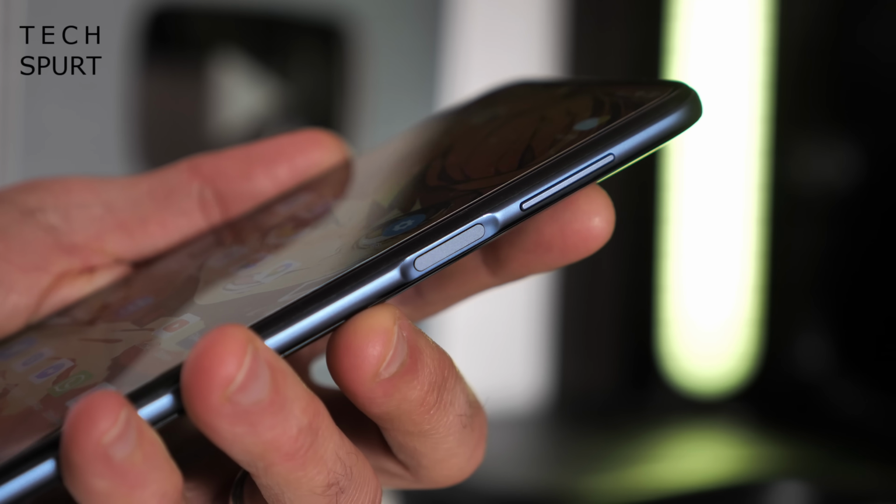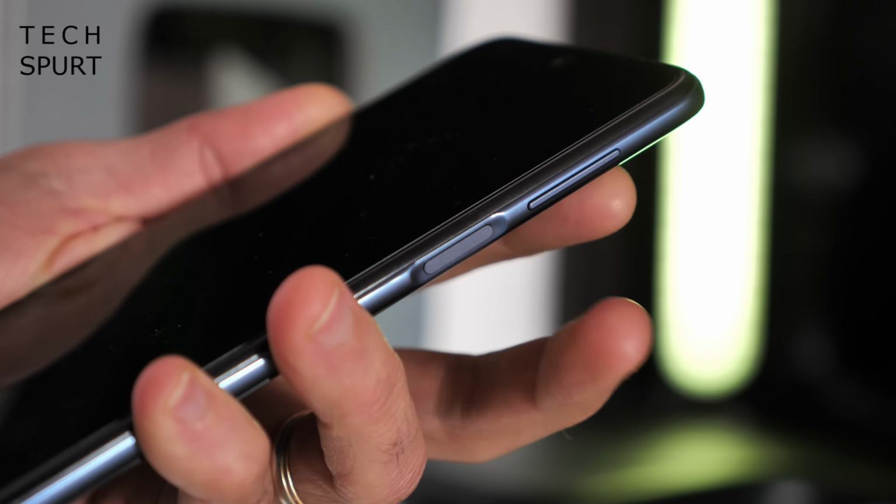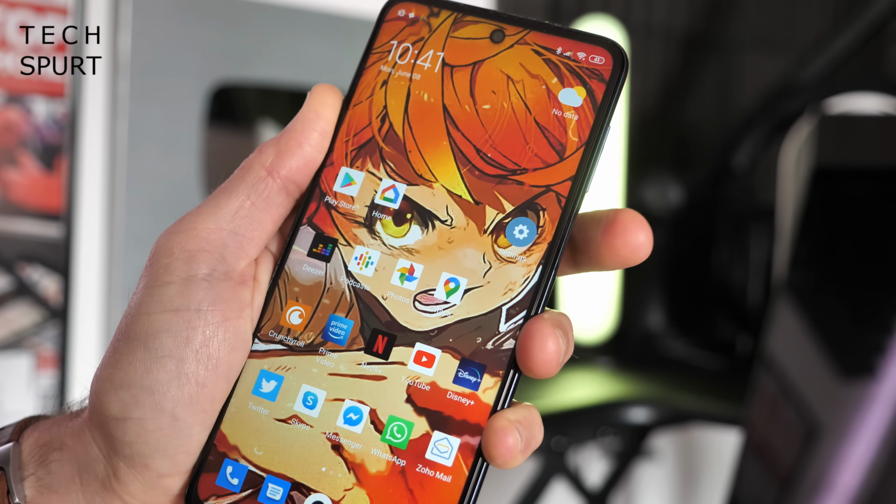As for security, there's a side-mounted fingerprint sensor built into that power button, and this works beautifully. Just a quick tap of your digit and you're straight in. And that's backed by face recognition as well, which is slightly less reliable depending on the lighting in the room and also how much lockdown face fuzz you happen to have grown in the meantime.